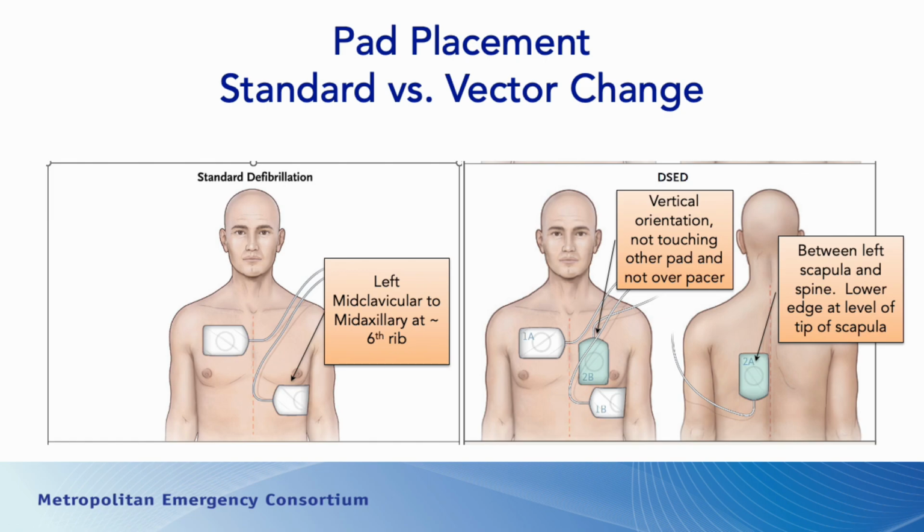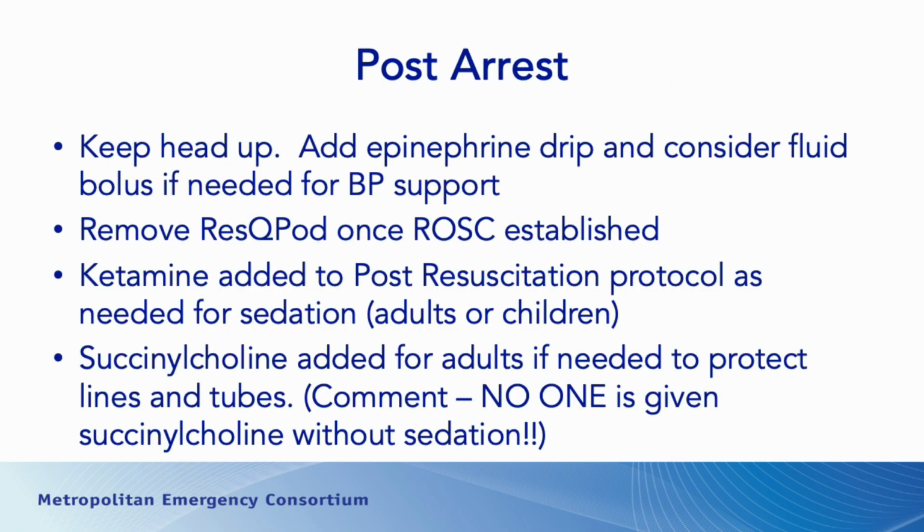So what happens if you do everything right and now you've got the patient heads up, you've got the patient recovered, you have ROSC? What do we do? So your patient is now post-arrest. Well, we're going to keep the head up. If we need to give pressors or fluids because the patient's a bit hypotensive, that's okay. So our preference is going to be to add an epinephrine drip rather than take the wedge down from below the patient. So we want to keep the wedge in place.